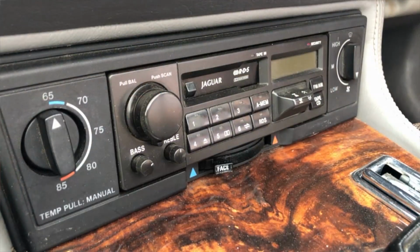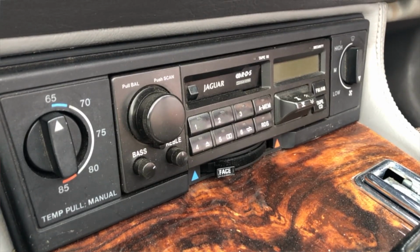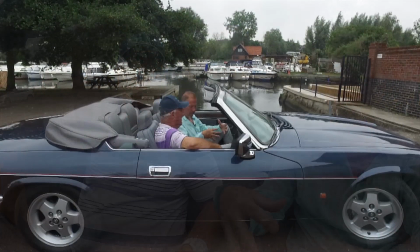And do you have aircon? Yep, full aircon. I had to ask that. Everything's on it. Everything. Yeah, it's amazing, isn't it? So, value for money.